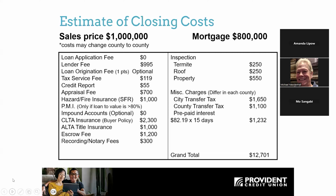Escrow fees, $1,200, and that's based on the sales price of the home. That's for the title and escrow company to handle the paperwork. Recording and notary fees, $300. Inspections that most people will obtain: termite, roof, and property. $250 for the termite is usually about where it's at. Roof inspection is about $250. Property inspection could be $550 to $1,000, depending on the size of the home.